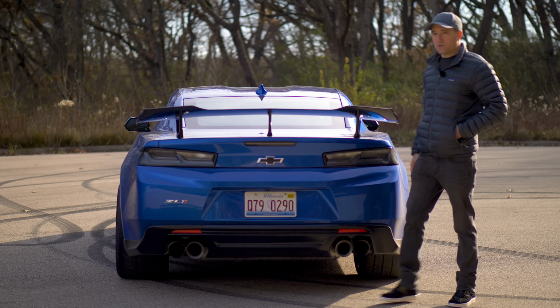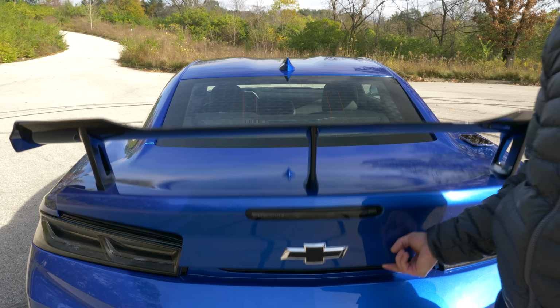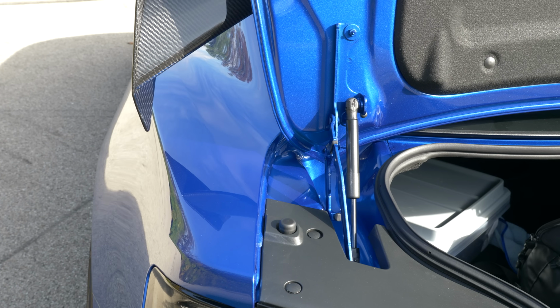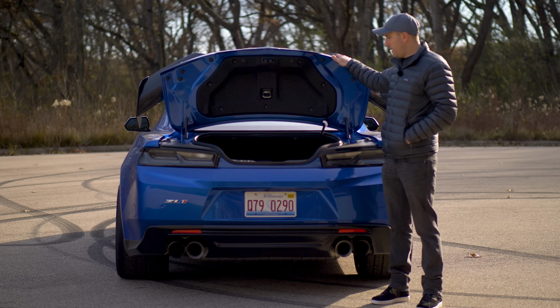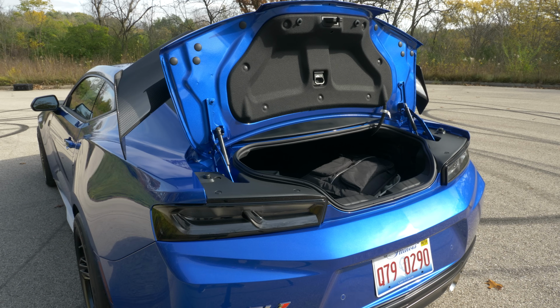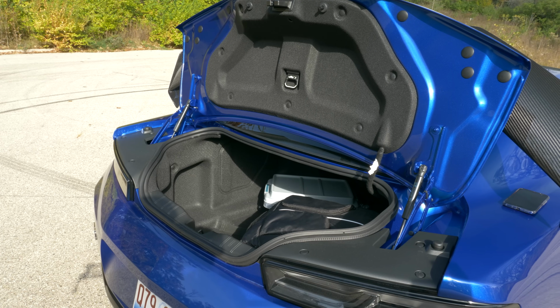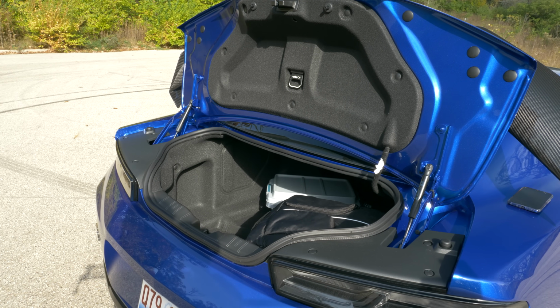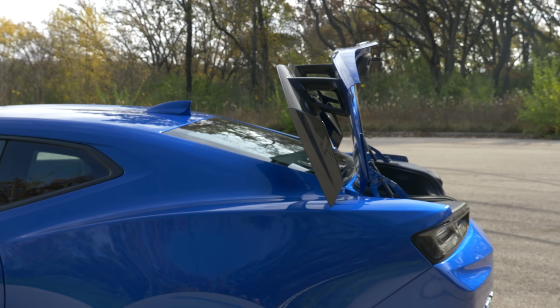Now, let's talk about the trunk space, because this is kind of a big deal. When I pop this bad boy open, it's got uprated struts so that the wing doesn't affect the opening and closing of it. But this is where this car loses to the Mustang and to the Charger Hellcat. This trunk is so Nerf. If you're somebody that's going to the track, this might be a concern because you're probably not going to fit as many spares in here, or tires, and it's a consideration.